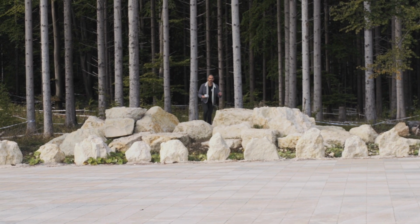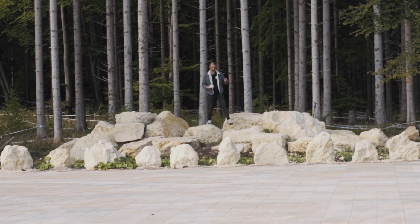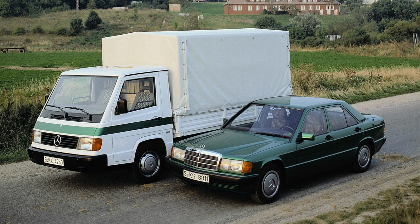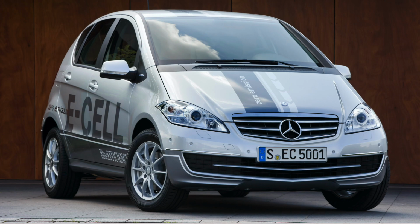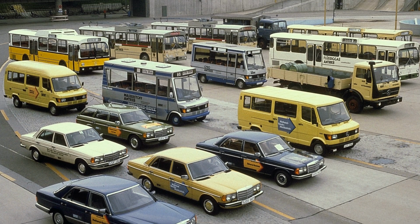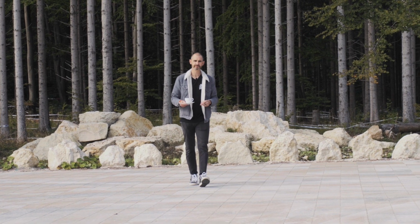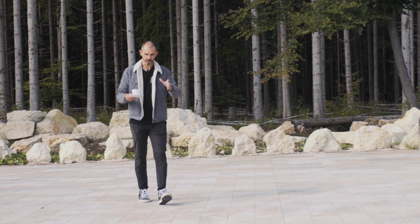Thing is, Mercedes are no strangers to the EV world. In fact, they were experimenting with electric cars as far back as the 80s with the W123 Electro and the 190e Electro. Then they did something called the knee car. Then they brought out things like the A-Class E-Cell experimental car, a couple of vans. Then they did the B-Class with Tesla drivetrain because they actually owned a percentage of Tesla, and then they sold it for some reason.